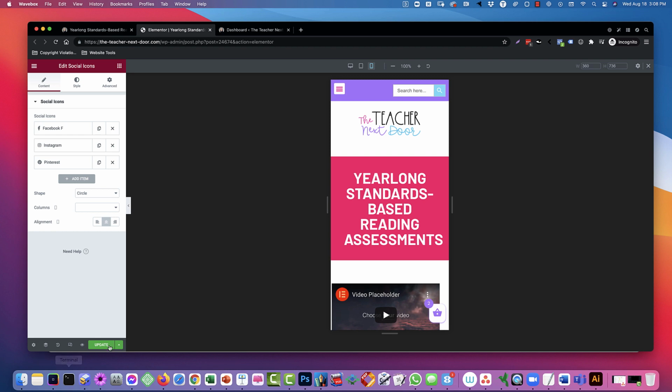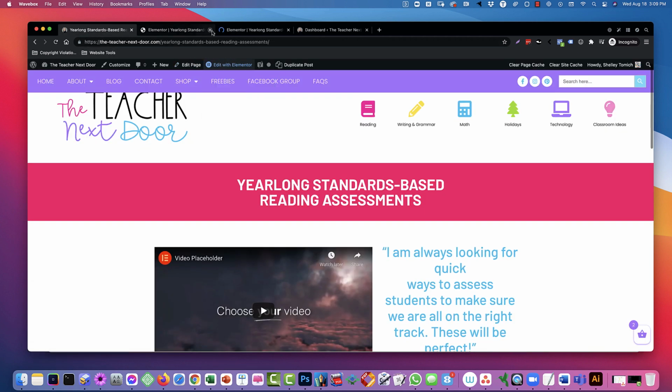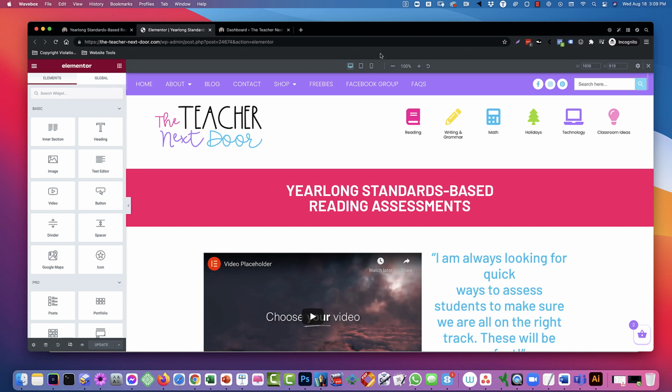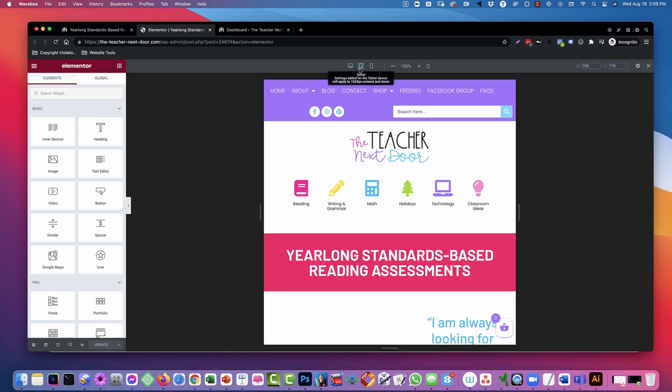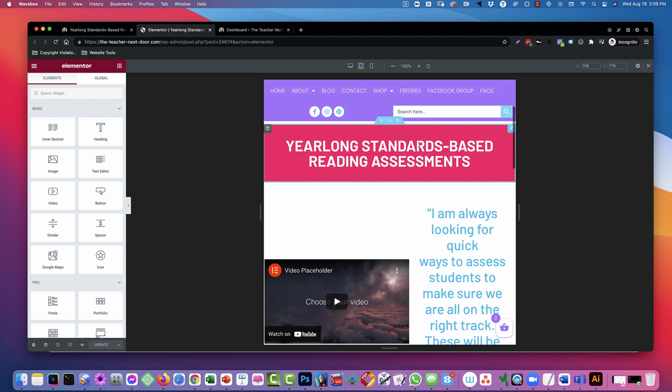All right, that's fine on mobile. Header looks good. We're gonna reopen this. Sorry, I just couldn't leave it. It didn't look good. Now we can fix it. Responsive mode, tablet, much better. Alrighty. So scrolling on down.